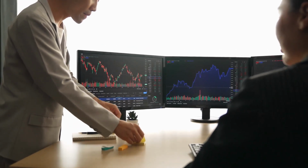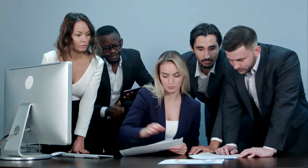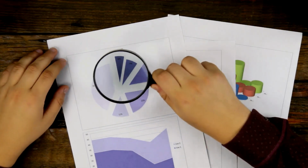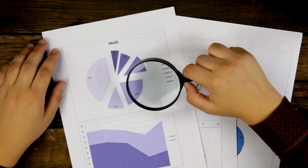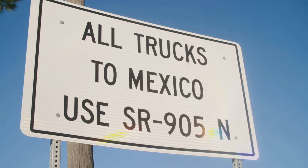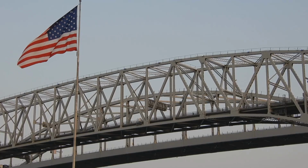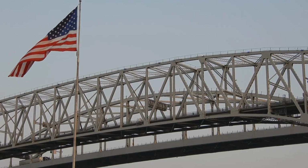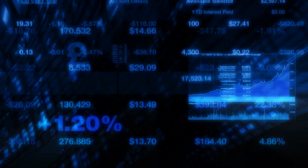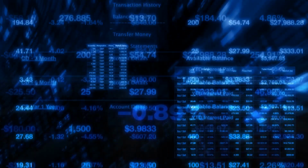Alright, first things first, we need to figure out exactly what we're dealing with. It's time to put on our detective hats and get down to business. Step 1 is to grab your magnifying glass, or maybe just your reading glasses, and take a good hard look at your supply chain. What products are coming from Mexico? What about Canada? Next, we've got to dig into those official tariff schedules. Don't worry, it's not as scary as it sounds. These schedules list all the products subject to tariffs and the specific rates.